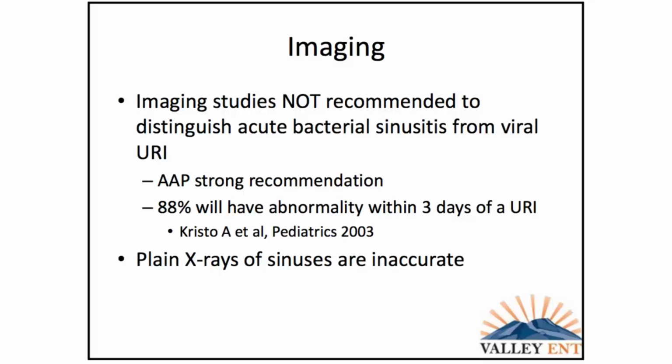So again, most of it is based off of history and not imaging. The American Academy of Pediatrics actually has a strong recommendation not to image kids to try to distinguish acute bacterial sinusitis from a viral upper respiratory infection. The reason is that there was a study that imaged basically everybody within 3 days of an upper respiratory infection, and 88% of them had mild to severe abnormalities on CAT scan.